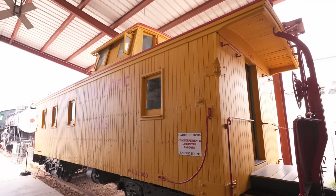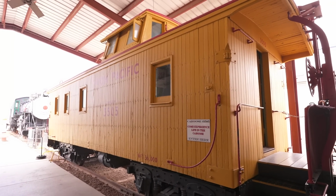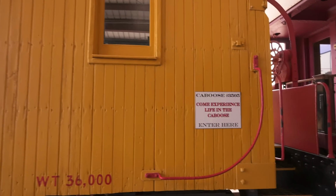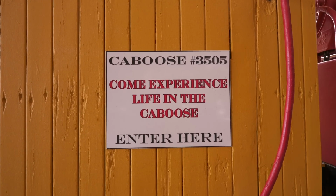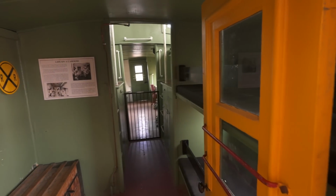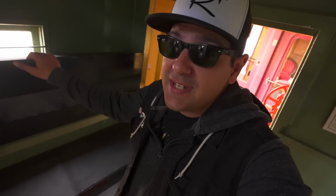Dude, it's weird how most of the cabooses I run across are yellow. I always think of cabooses being red. And that's when I realized just how much I learned about life from cartoons. All right, Union Pacific caboose number 3505. We're gonna go inside. Look at this. We're gonna come experience life in the caboose. Oh, as my friend Wade would say, don't threaten me with a good time. The stairs here into the doorway, and look at this. Couple of throw pillows, a TV news reporter.